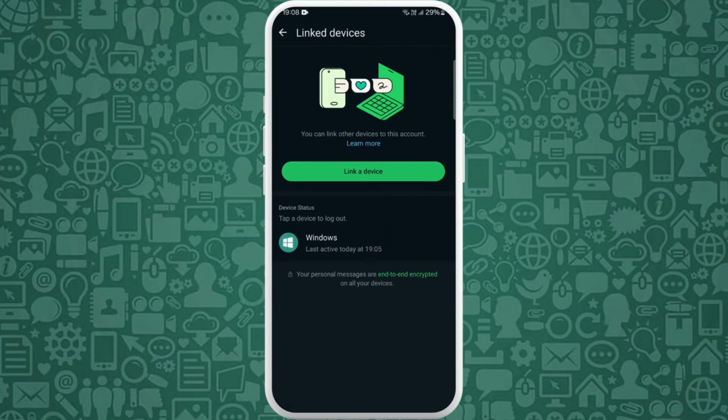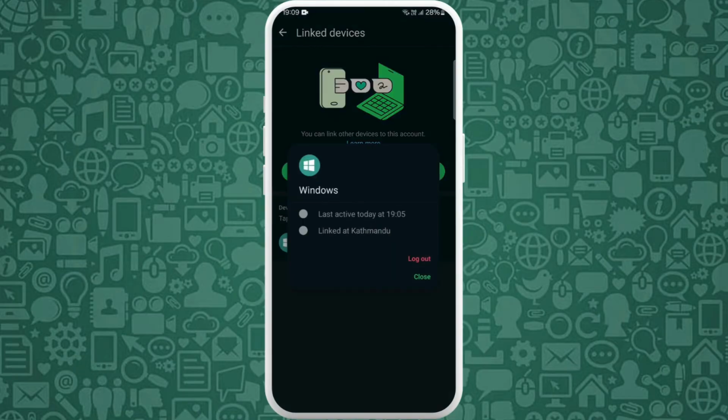If there are any unknown devices using your WhatsApp account, then it will show up over here. If you suspect anyone else using your account, then you can simply tap on that particular device. It will show you all the details of the activity and what device it is logged in with.